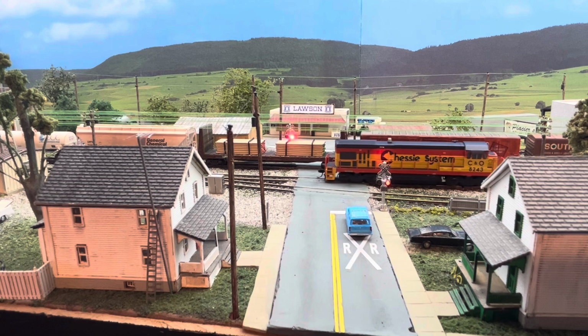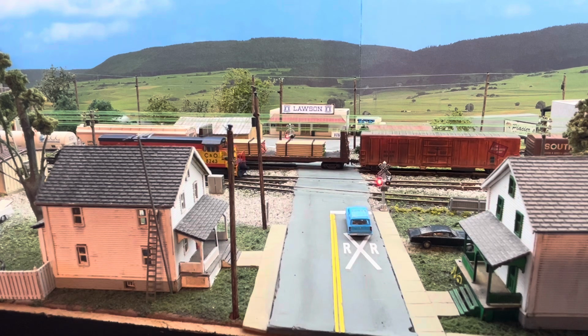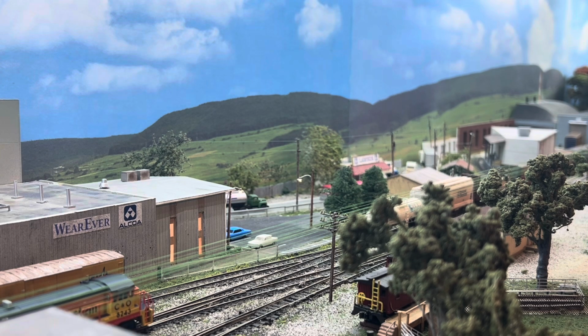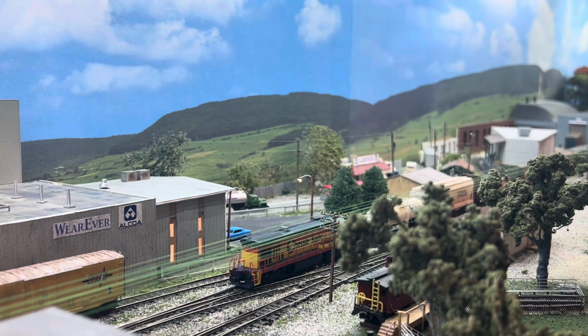Oh, got a little breeze, kicked up the wind chimes. Probably gonna have to move away from them.